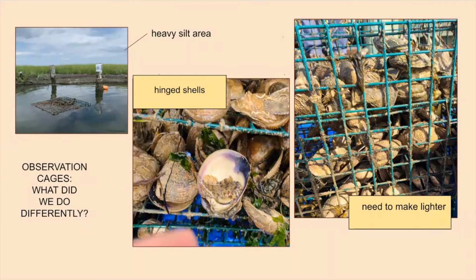So with the observation cages, what did we do differently? This picture on the left, we took the observation cages, which we used to have very close to the sedge island, but that's where the siltation is the softest. In the middle of the channel, it's much more firm. It was a lot easier to manage. So we moved them to the middle of the channel.